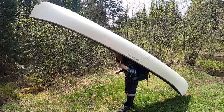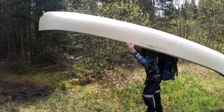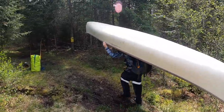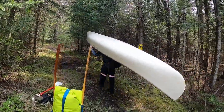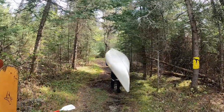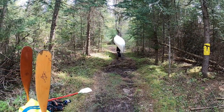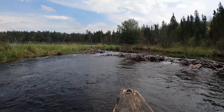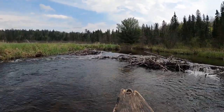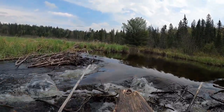Gotta pull my hair out from under the yoke. Rock on. The next portage, the 130 signed at 90 up the creek. Next we have the 600. There goes Steve. Sandy bottom.